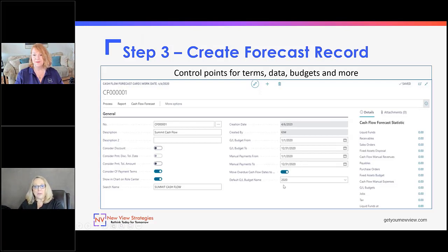So a lot of different pieces here. If I have something that's overdue, I can move it around, and here's the budget I connect to. So maybe I'm actually working on one that uses a different budget, right? I can only apply one budget to one cash flow, which is a great reason to have multiple cash flow or forecast records.